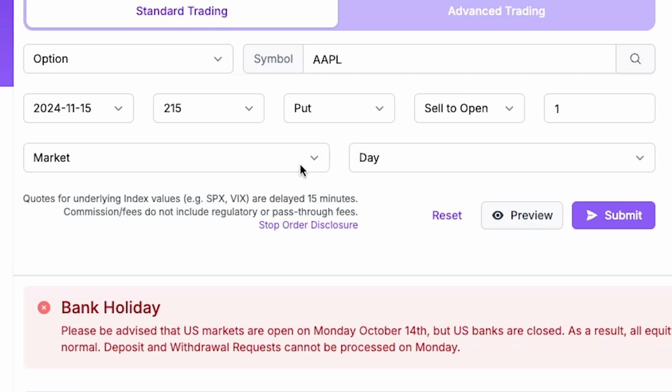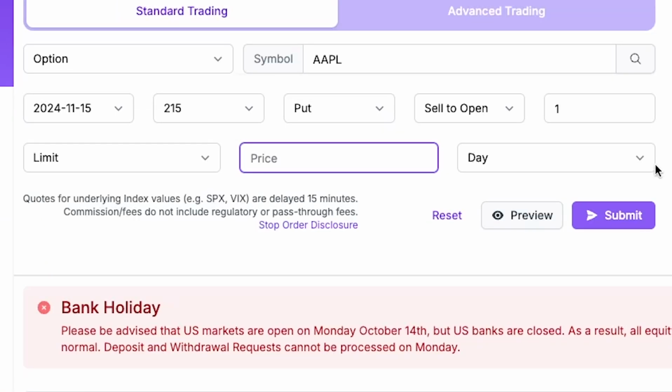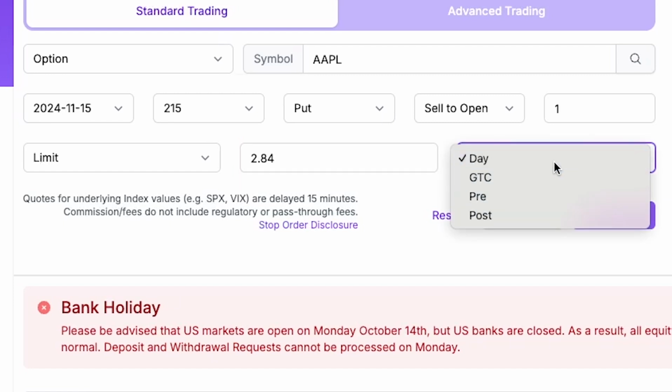Now, when you get to here, I like to go ahead and do a limit order, and I will watch price movement throughout the day, and I will try to put a limit order in that's going to give me the best possible entry. So you can see here the bid and the ask. The bid was $279, the ask was $284. So based on seeing this, the middle of that would be around $282, something like that. So I'm going to put the higher level in here and just see if we can get a fill at some point throughout the day. And what this will do for you is, you would consider doing this just for the day. I typically don't do these good till canceled. I do them for the day.